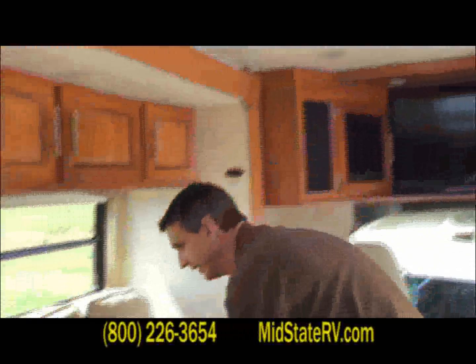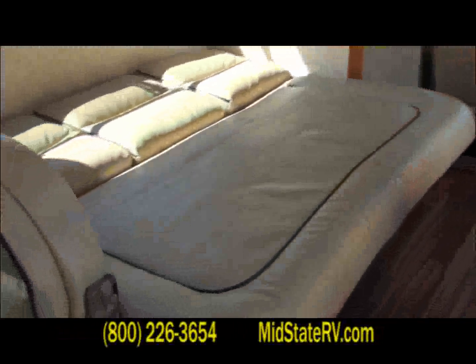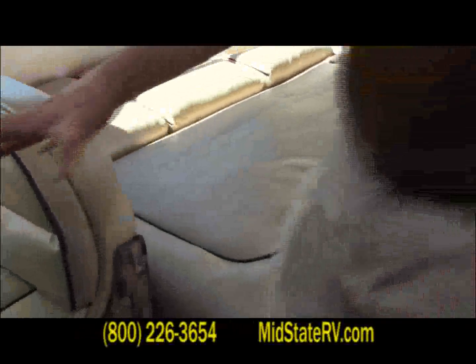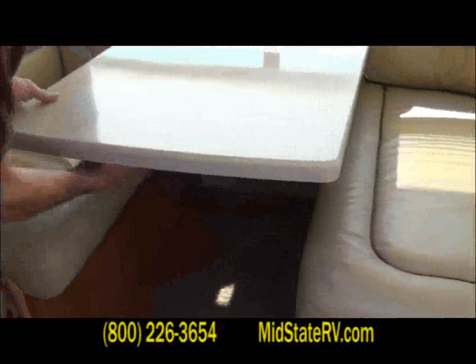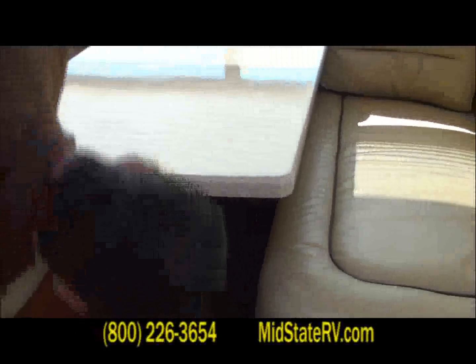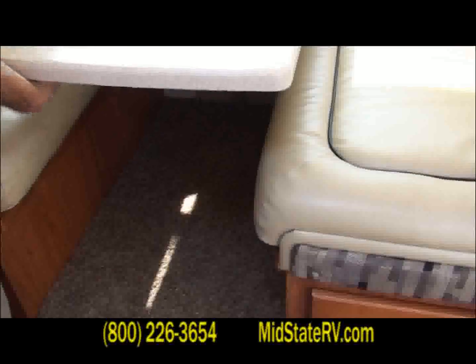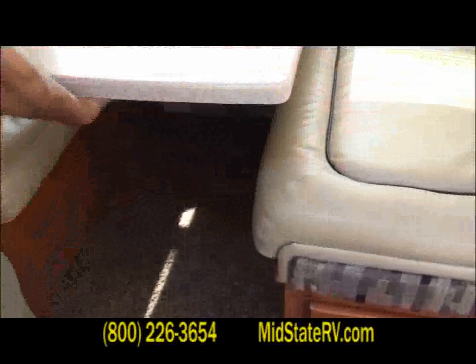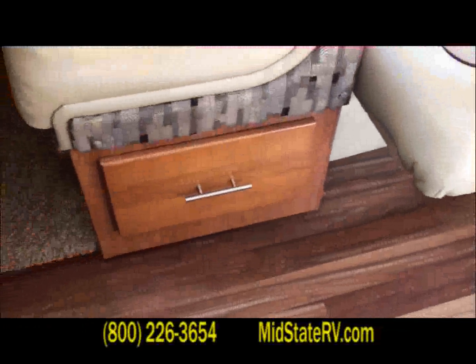Okay, let me demonstrate the couch here. Of course, there's also a jackknife bed. The dinette here is the quick release type. It's just a matter of releasing the handle there and pushing it down. And this thing goes straight down, cushion slides right over it. Just makes it really easy to make into a bed. And of course, they give you a cabinet underneath the booth dinette there too.